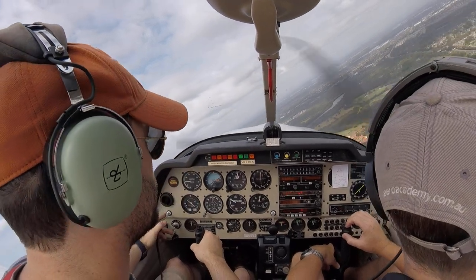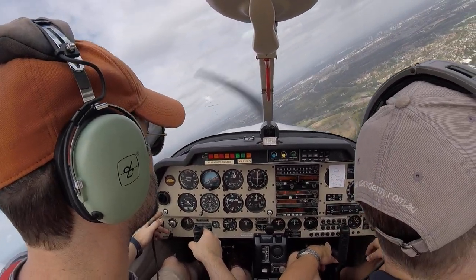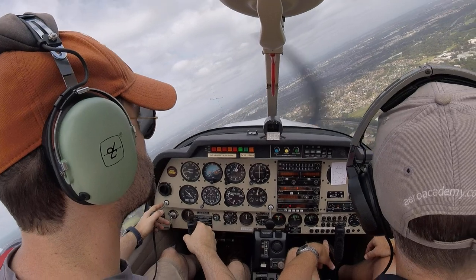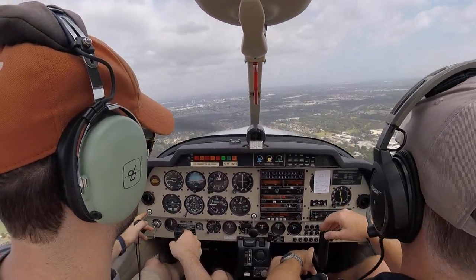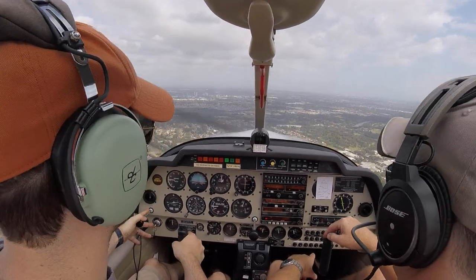India Sierra November, turning downwind, touch and go, glide approach. India Sierra November, copy the glide, number 3, follow the diamond on late down. Traffic sighted, India Sierra November.